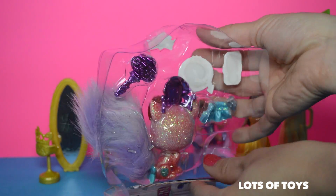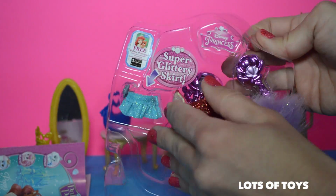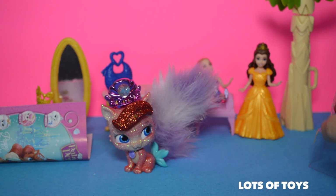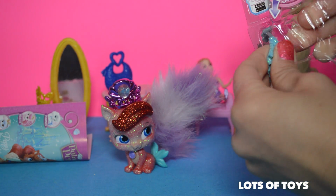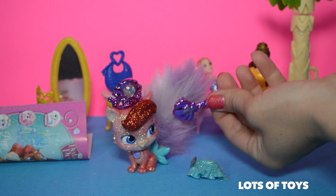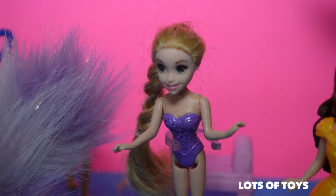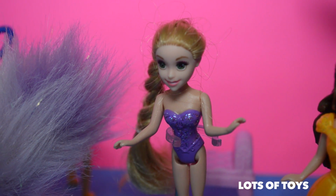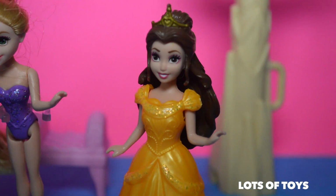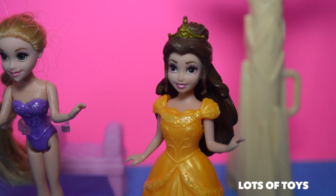Let's take out the storybook first. And here she is. Oh my goodness, she's so fluffy and cute. Here's her little glittery skirt. There's also a brush included, so you can brush her tail. Meow, meow. Oh, look at her, she's so cute. Look at her little tail. Fluffy and pretty. Yeah, she is adorable. Ooh, I can't wait to play with her.